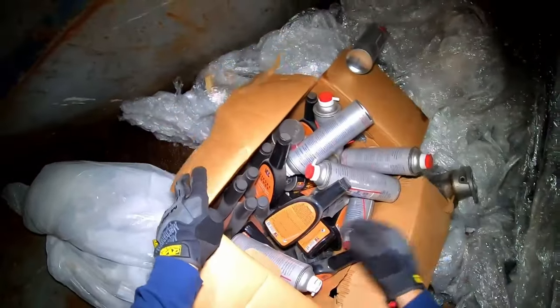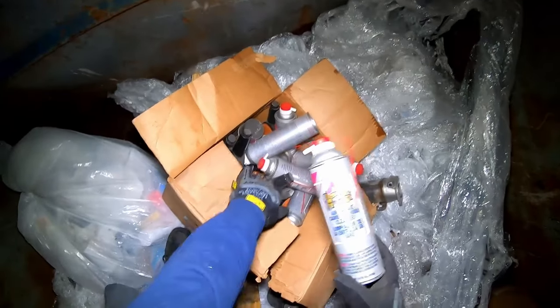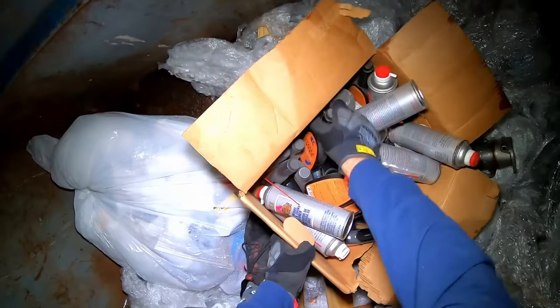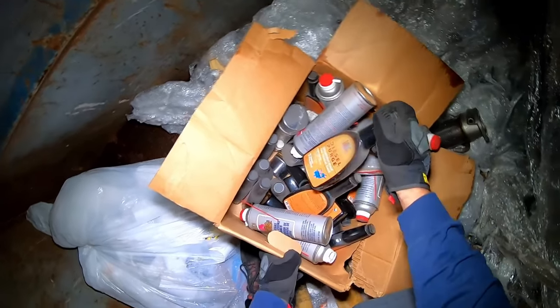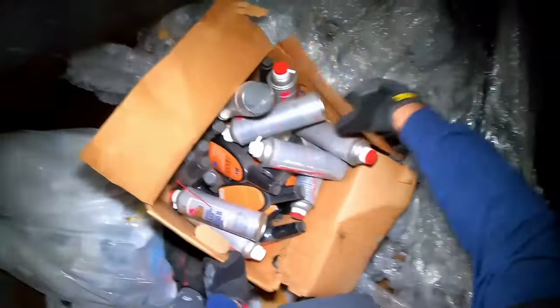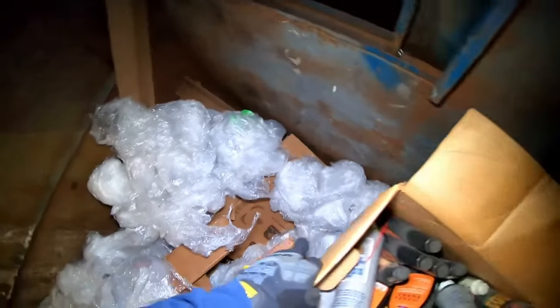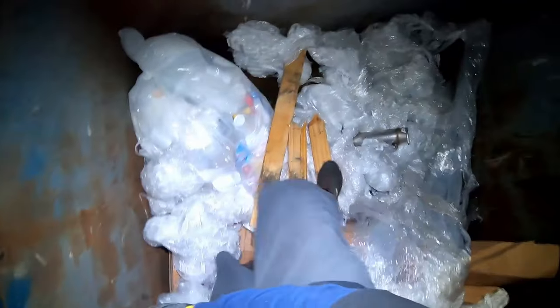Let's see what's in this bag here. Ooh, there's juice. What the heck? Air intake carbon choke cleaner. Diesel purge, concentrated diesel fuel injector flush. What? Brake and parts cleaner. All right, man. Stuff. Ooh, watch out, there's some nails.